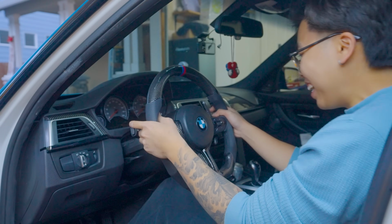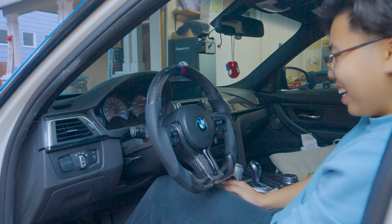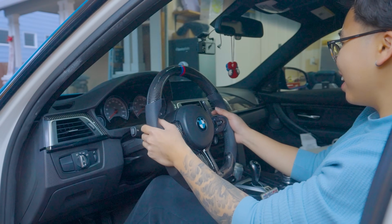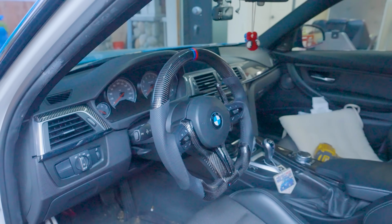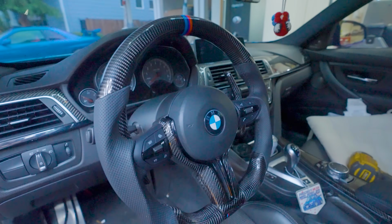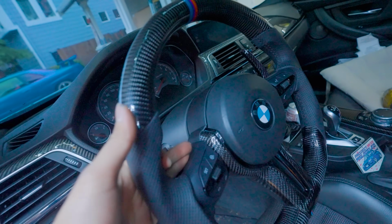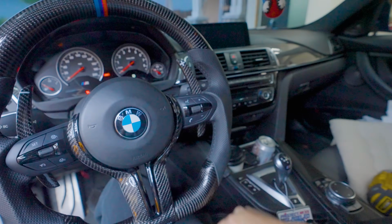Dude, it looks so freaking good. Look at this. Oh, hell yeah. Why didn't I do this sooner? Oh my god, it looks so freaking sick. All the carbon, the leather, the M stripe. I'm in freaking love with the steering wheel, and it feels a lot better too.